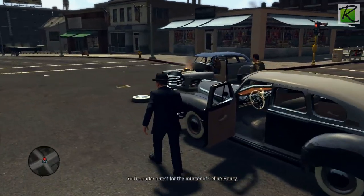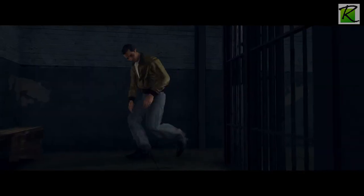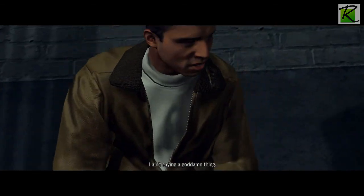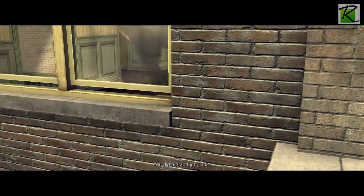You are busted there, sir. You're under arrest for the murder of Celine Henry. Look at this. There's nothing left of this car. Flip that sucker. Okay, so all the evidence points to him. Unless there's something crazy, like someone's trying to frame him or whatever. Maybe there's some interesting twist to this. What does he have to do with anything? I wonder what he has to do with anything. He's got the right size shoes. Somewhere back at his apartment.